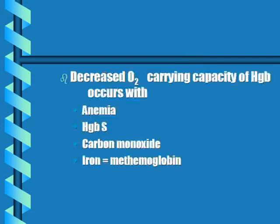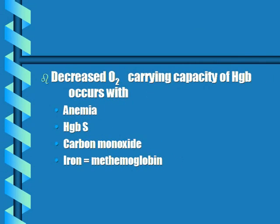If you have a decreased oxygen carrying capacity of the hemoglobin, this will occur with anemia because you don't have enough hemoglobin. If you have hemoglobin S, which is your sickle cell anemia, you'll have a decreased oxygen affinity for the hemoglobin. If you have carbon monoxide or iron, which is methemoglobin, both of these have an increased affinity for hemoglobin so that there's no room for oxygen on that cell.